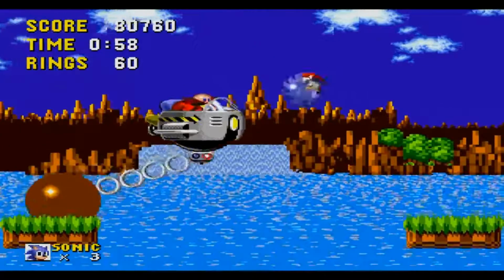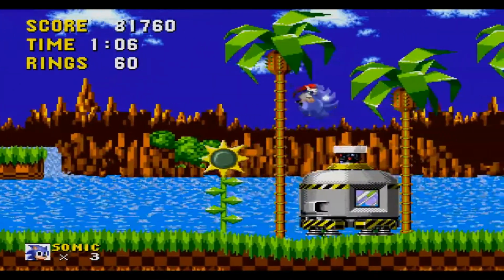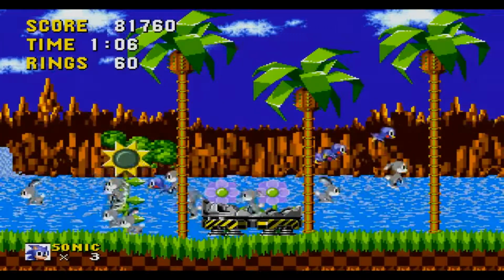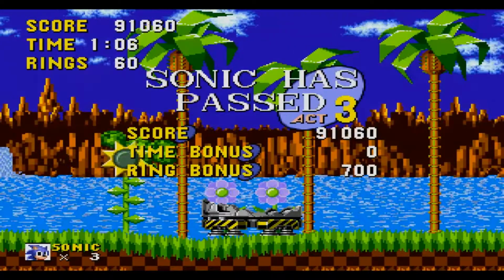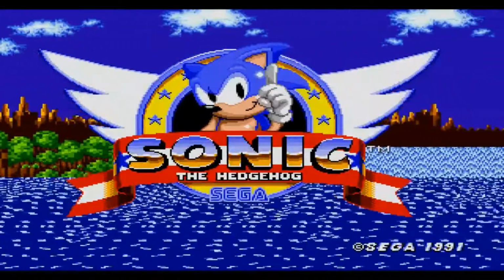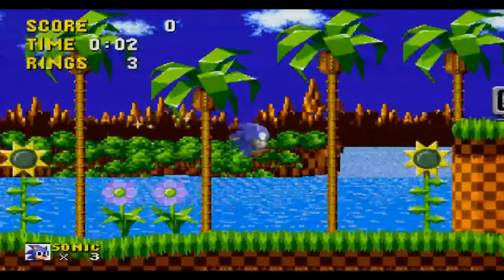Then in 2003 came Sonic Mega Collection. This was released on the GameCube and featured a bunch of Sonic's greatest hits, like Sonic CD, which wasn't mentioned because it's not that good. Sonic Mega Collection Plus, which included way more games, and these two were released on the PlayStation 2 and the Xbox because Sega was becoming a third-party developer. Then we have a port of the original Sonic the Hedgehog released for phones.